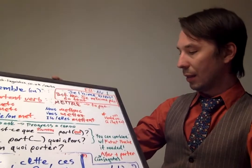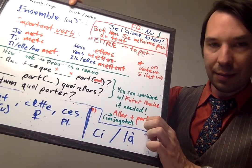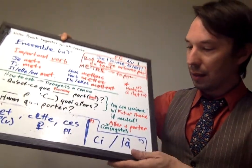Qu'est-ce que tu portes alors? So what are you wearing? Or you can put it in your future proche, where you have aller plus the infinitive, and you'll conjugate aller. So you can have, alors, qu'est-ce que tu vas porter? Qu'est-ce que tu vas porter? So what are you going to wear?